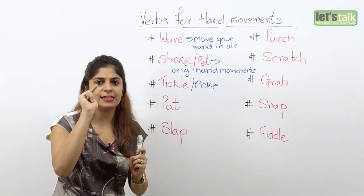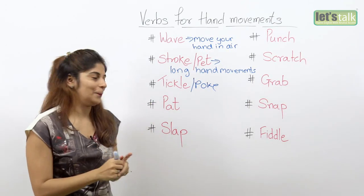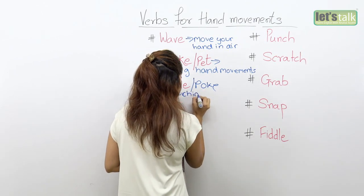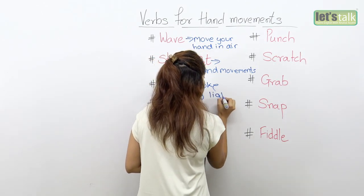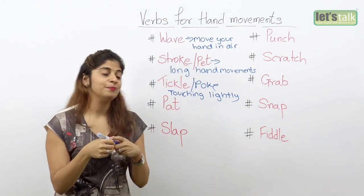You do that with your fingers. So you're not going to say I touched him. You're going to say I tickled him or I poked him. So touching lightly to make someone laugh.